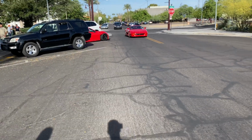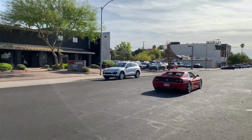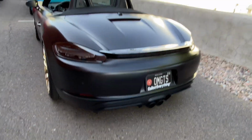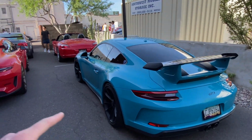That is like my dream right there, 355. I guess you weren't kidding when you said this was a Porsche themed event. No, it's Porsches and Coffee. Already a great plate of GTS. That's funny.